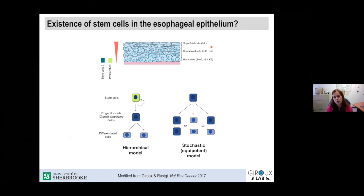So today I'll be focusing on the esophageal epithelium, one of the two main epithelia that I study in my lab. So the esophageal epithelium is a stratified squamous epithelium, which has a basal cell layer in which we will find all the proliferation. And these cells will undergo differentiation while they're migrating toward the lumen. So there's still a lot of controversy regarding if there is stem cells in the esophageal epithelium, which would reside in that basal cell layer.